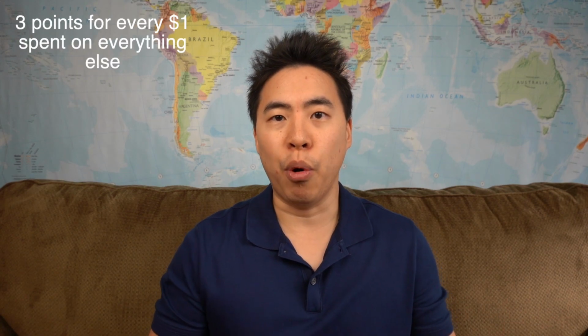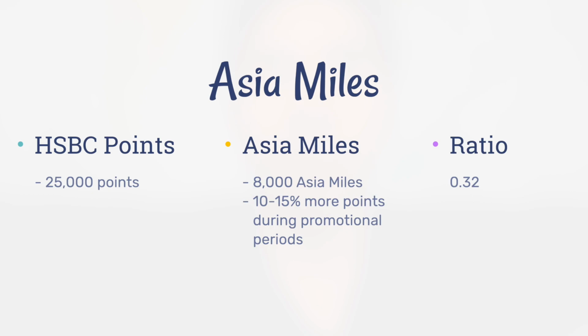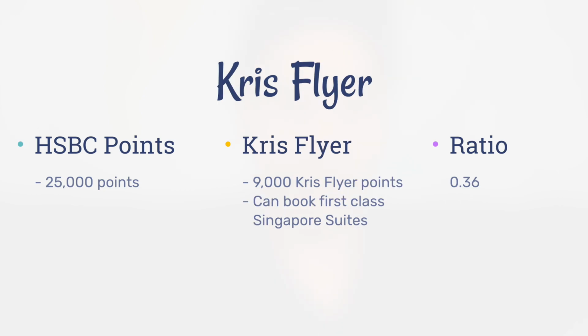The HSBC World Elite Mastercard helps you earn 6 points for every dollar spent on travel-related purchases and 3 HSBC points for all other purchases. You can also transfer your HSBC points to different frequent flyer programs such as Asia Miles at 0.32 ratio, or 25,000 points equals 8,000 Asia Miles. I do recommend you transfer your Asia Miles during promotional period where you get 10 to 15% more points. You can also transfer it to KrisFlyer at 25,000 points to 9,000 KrisFlyer points, or 0.36 ratio.